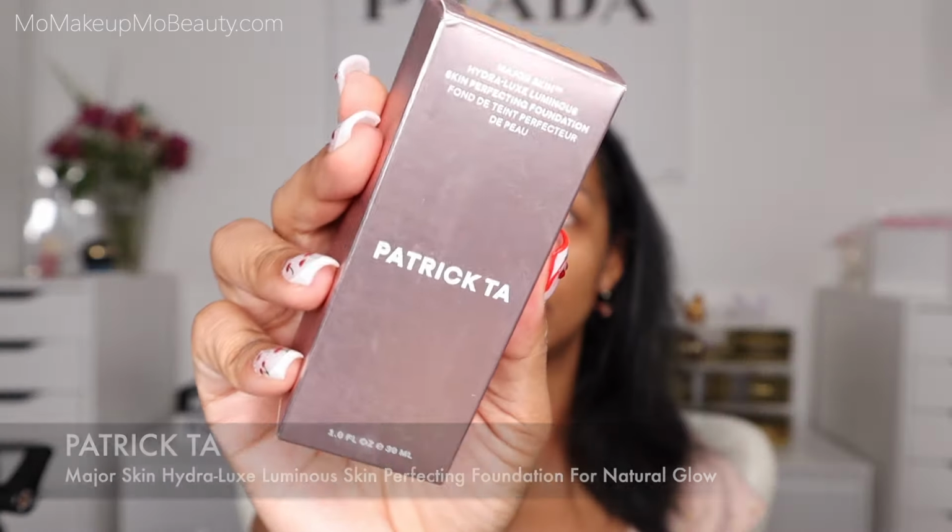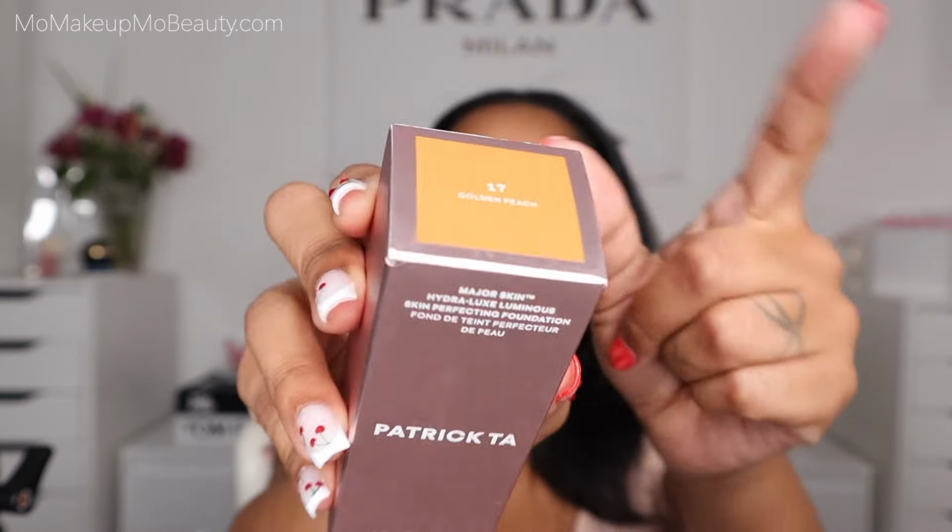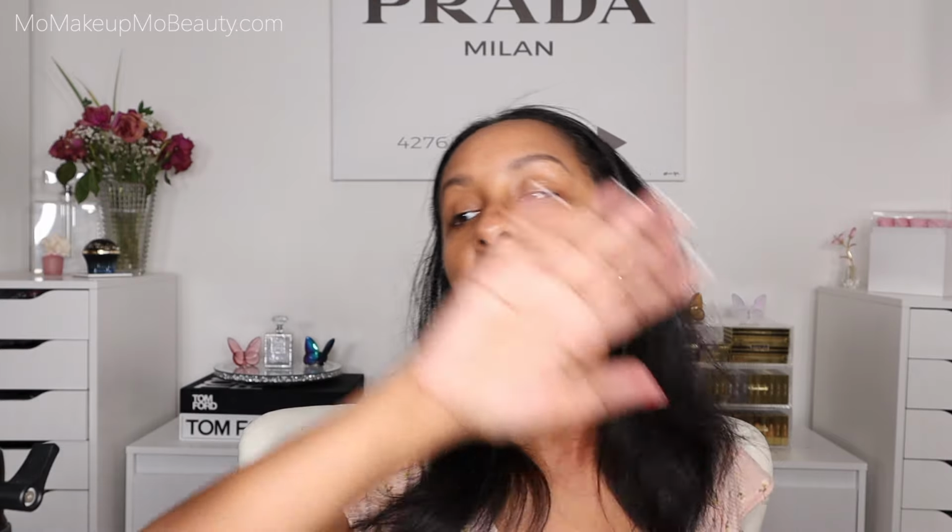Here is what our packaging looks like. Very Patrick Ta. One fluid ounce, and I got it in the shade 17 Golden Peach. All of my shade references are listed down below, along with my Sephora match code. I include that because let's say one of the foundations that are listed, you don't know anything about it, you don't use it, you could care less. I give you that code so that you can go onto the Sephora site and it'll give you a list of all of foundations based on that match.